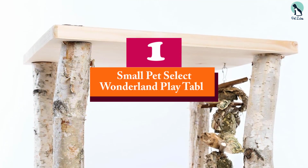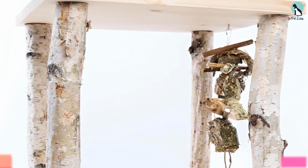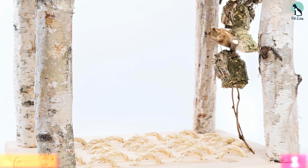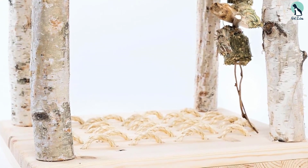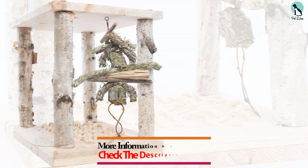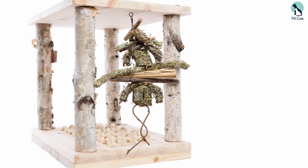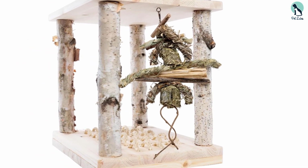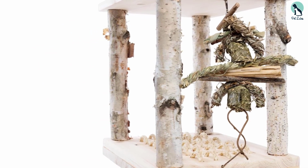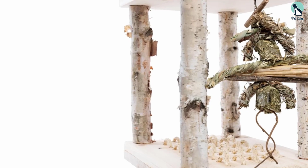And finally at number 1, we have the Small Pet Select Wonderland Play Table. For very active bunnies, this play table by Small Pet Select might just be the perfect option. Treat your rabbit to their very own jungle gym, featuring birch legs for chewing, a digging box floor, 2 mobiles, and a top platform where curious pets can go for a better view of their surroundings. With so much fun to be had, you can rest assured that all of your rabbit's natural instincts will be satisfied with this versatile play center.